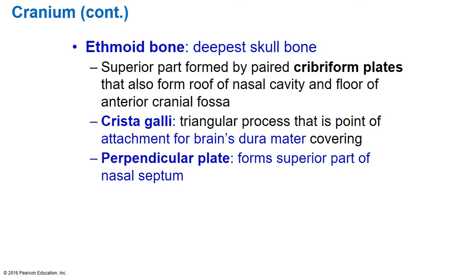and that will allow us to take a look at the attachment point that the brain's dura mater will utilize to keep the brain afloat within the cranium as it's surrounded by cerebral spinal fluid. The perpendicular plate is best observed by taking a look up the nasal cavity, where it will help us form our nasal septum.